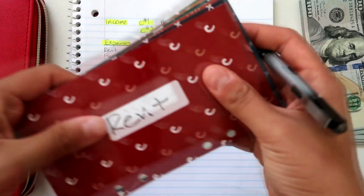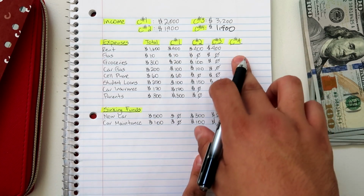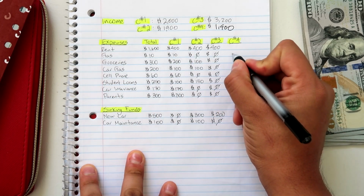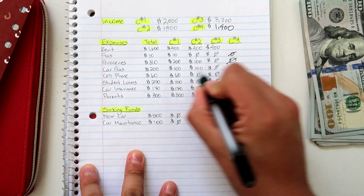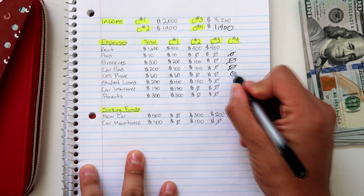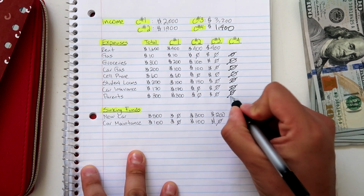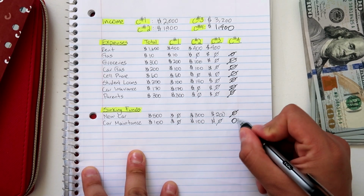Stuffing them, okay? So it looks like everything has been filled but rent, okay? So rent, I'll leave it to the end. For car gas, looks like it's already filled, so we're just going to be putting 0. Groceries, it's already filled, which is 0. Car gas, 0. Cell phone, 0. Student loans, 0. Car insurance, 0. Parents, 0. New car, we're done with that. Car maintenance, we're also done with that.